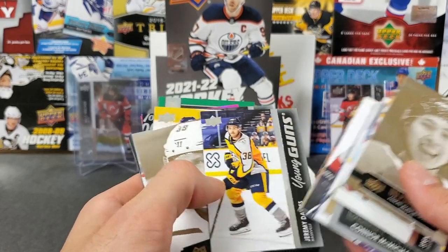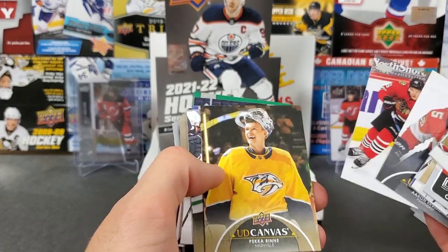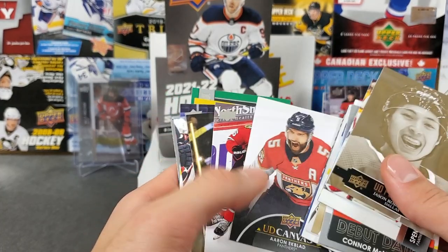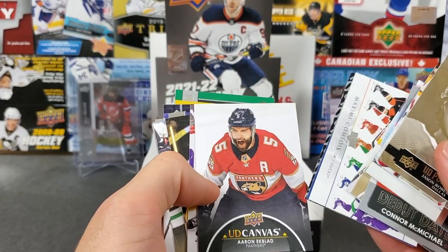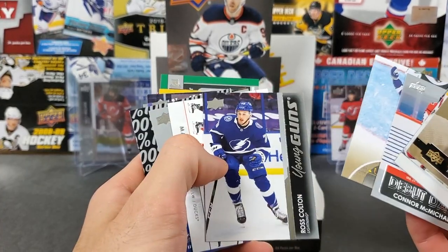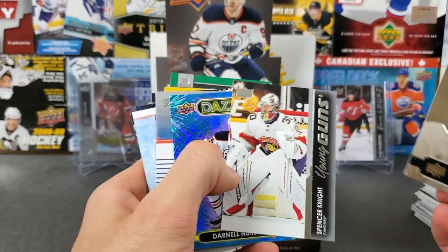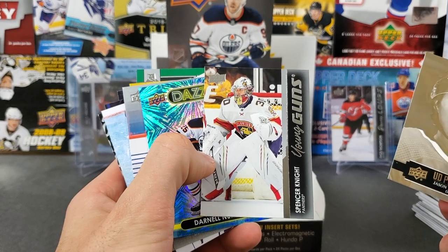Pilon, Young Gun. Jeremy Davies, the wrong pred. A few more canvases. The Rene one's nice. Hardman, Young Guns. Got the black canvas of Aaron Ekblad. That's not too bad. Who else do we got here? We got Ross Colton. That's probably the second best Young Gun in the break. And then second best pull, is my guess, is the Spencer Knight Young Gun.